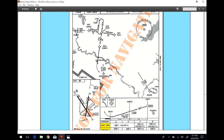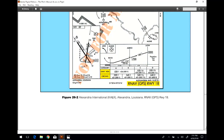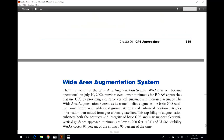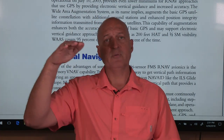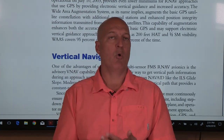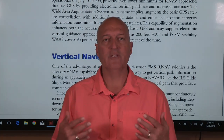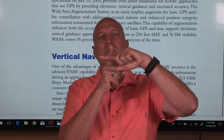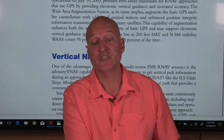Again, your profile view comes down nice and easy, which is a little bit easier. Any time you can have some form of vertical navigation that can assist your approach, that's always going to be easier, I think. And if it's easier, my view is that it's going to be a little safer, because any time you have multiple step-downs, you have more and more things to keep track of, making sure that you're not busting altitudes and that you're getting to those particular points when you're supposed to. It's always easier if you can have one thing that offers you the lateral and vertical component, and you just fly that right on down the tube. Again, that's just my view.